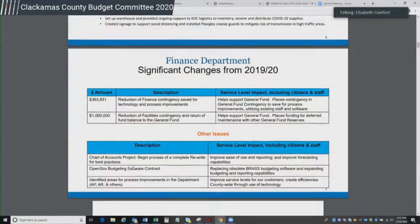Significant changes. We've talked about what we're doing with pulling funds back into the general fund, moving contingencies. It may not seem like it is a cut, but what it is, is putting funds back into the general fund contingency where it belongs and where it can be managed. And so we're not distributing funds twice. So if there is carryover in a general fund division, then it can come back to the general fund and be housed there and monitored. And then we know what our beginning balance really is each fiscal year.